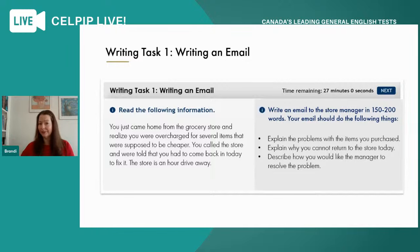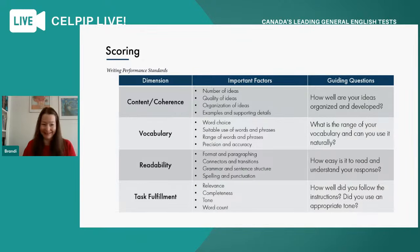So on your actual test, if this was your real question, you would have 27 minutes to complete the entire email. And you would be typing your answer right into the same computer screen. There would be a little writing space below where this question is displayed. Now, I'm not going to show you the entire answer from every single test taker. Otherwise, we'd probably be here far too long this morning.